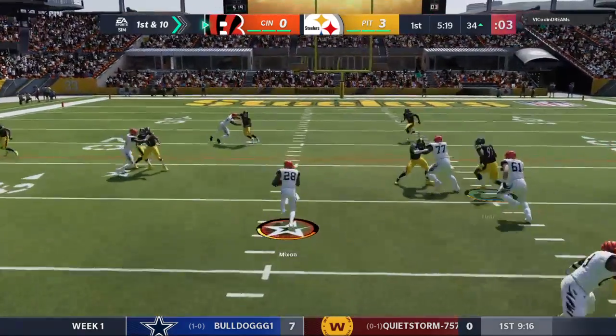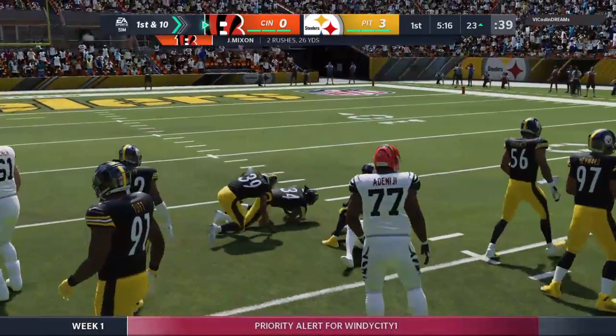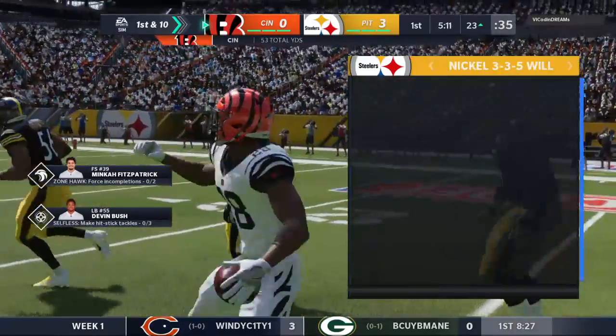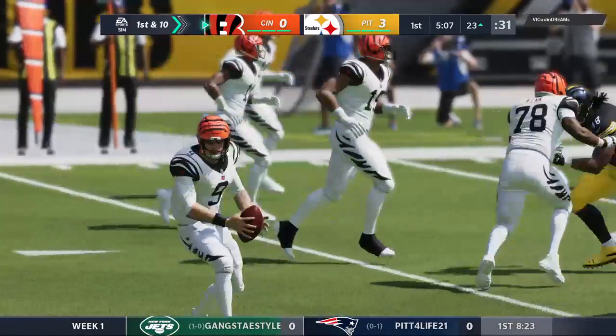Mixon with it. And brought down, but not before they're inside the 25. They get 10 more there, and I believe that'll be enough for another first down. It will. First down, Bengals.